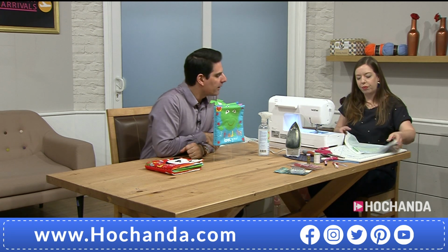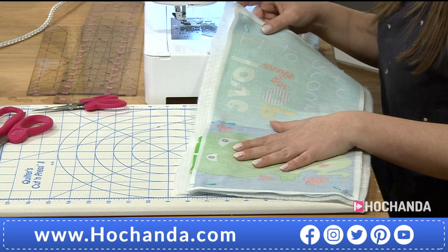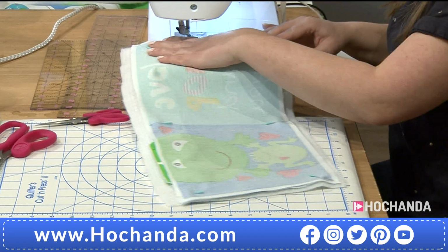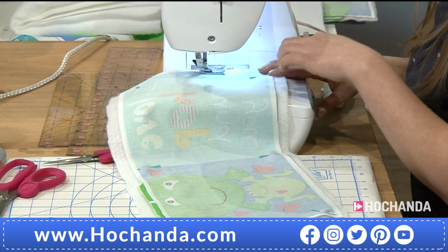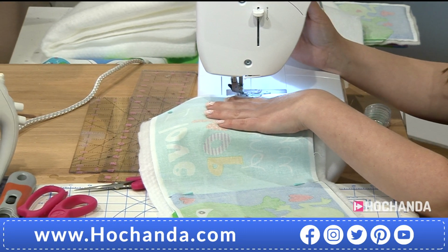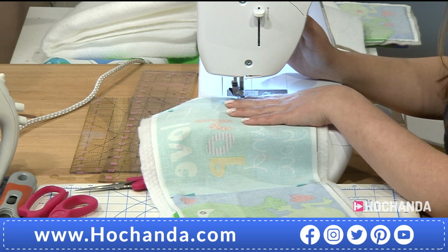Definitely. Okay, so now I'm going to start sewing. Because we've sewn them face together, we're obviously going to turn it out again, so we need to leave a gap. So I'm going to start about 1.5 inches or so down from the centre point on the opening. And again, I'm just going to stitch around the edge.